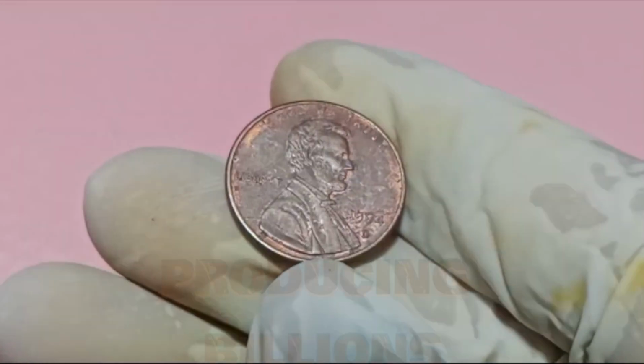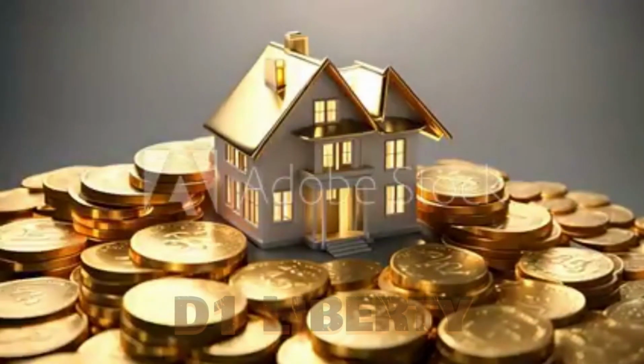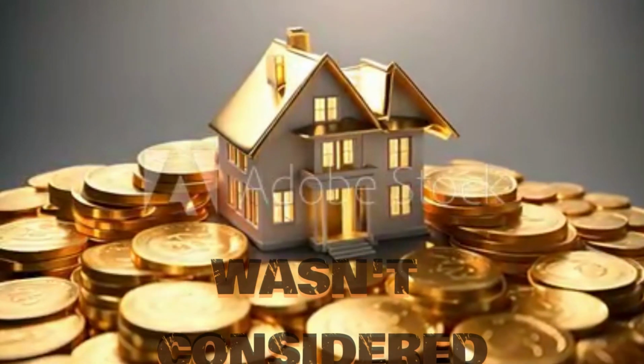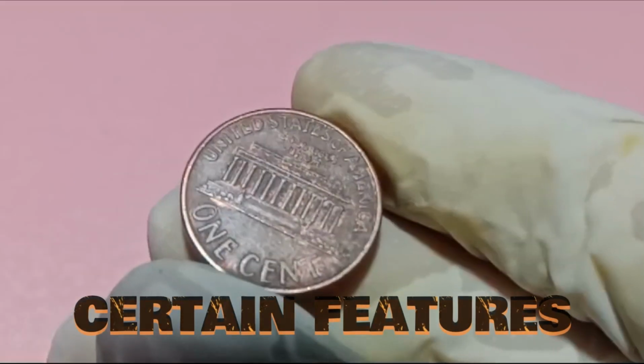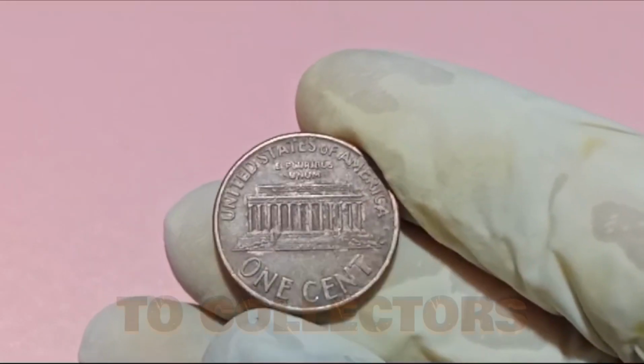Denver is known for producing billions of coins annually, and the 1994 D Lincoln Cent was no exception. This particular year wasn't considered a special minting year at the time, but over the years, certain features of this coin have gained attention, making it increasingly valuable to collectors.